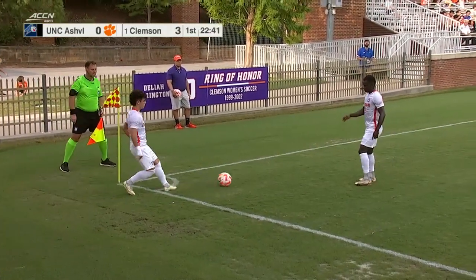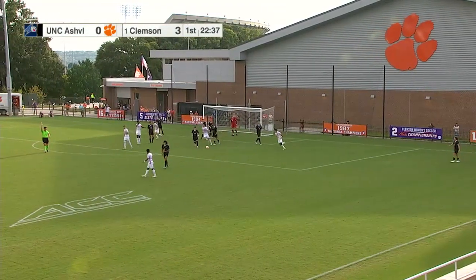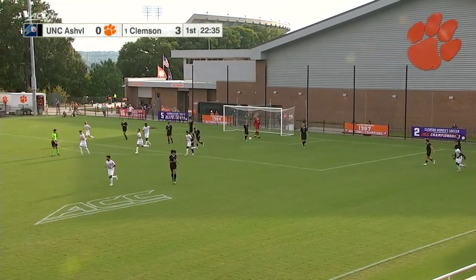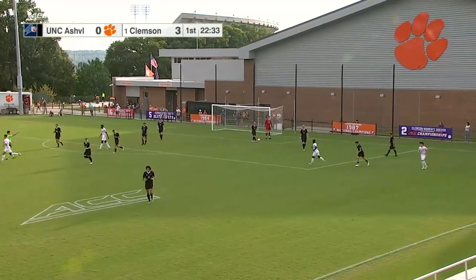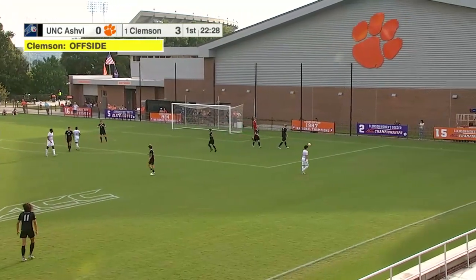We're not even halfway done with the first half. Already Clemson's got three on the board. And offside the call. Good awareness from UNC Asheville, quickly clear that line.